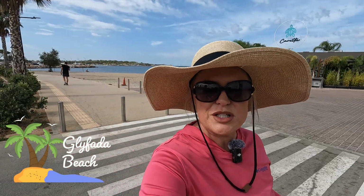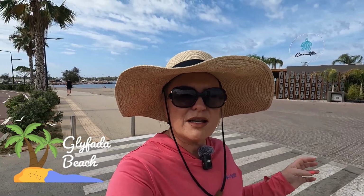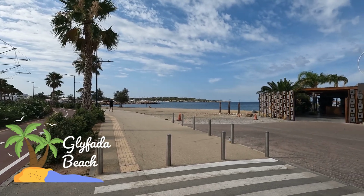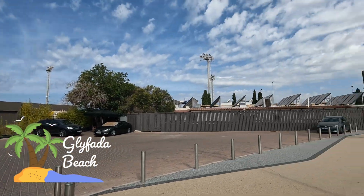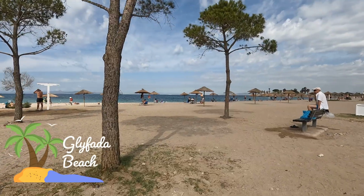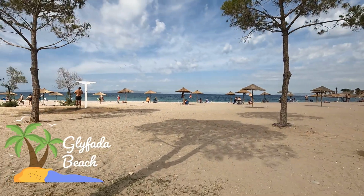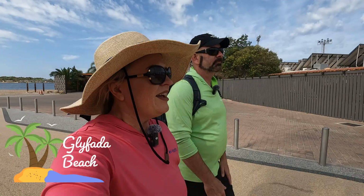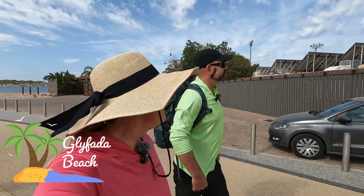So our first beach that we came to is Glyfada Beach, which is pretty long. There's a pretty big area. There's a beach right to the front of the bus stop, but we saw another beach area that looked like it had more shade down to the right, so we're gonna head down there and see if we find a good spot to park down there. It looks like they have shade areas, like kind of built-in umbrellas on the beach, and I believe they don't cost anything, so we will find out. And then we'll take a little swim.